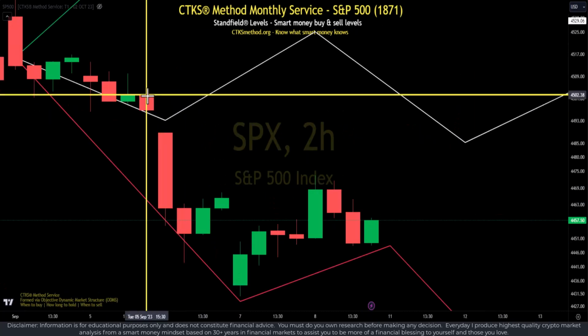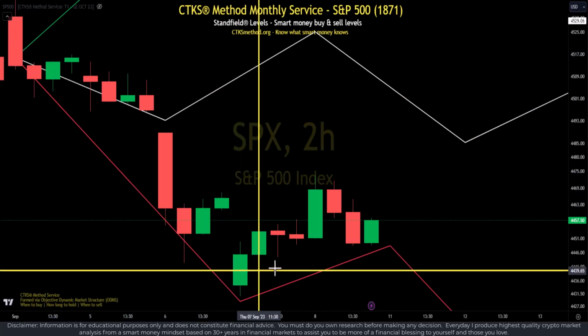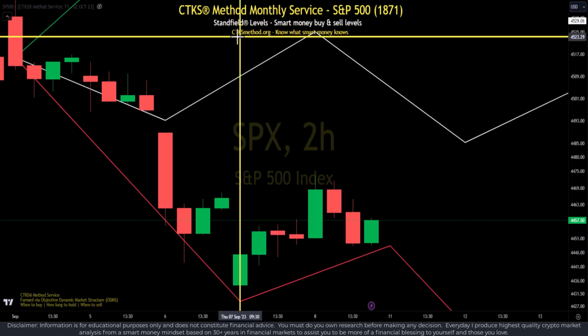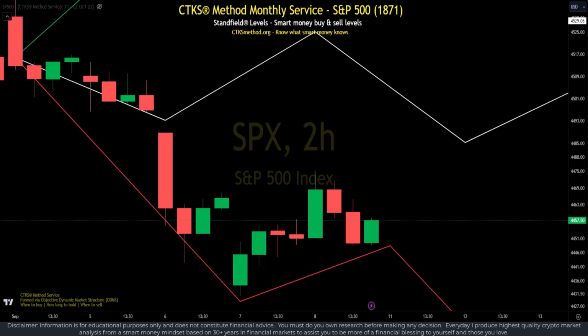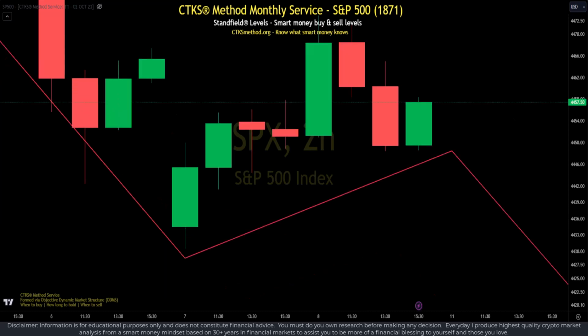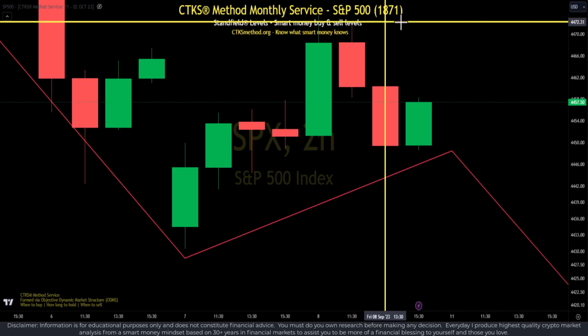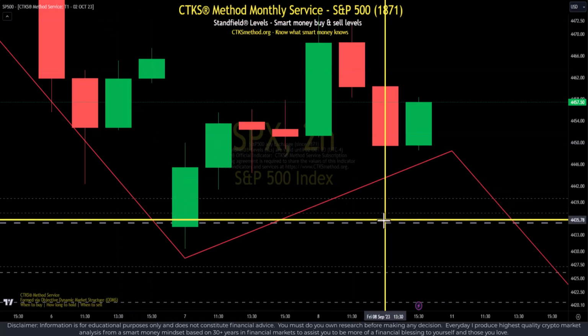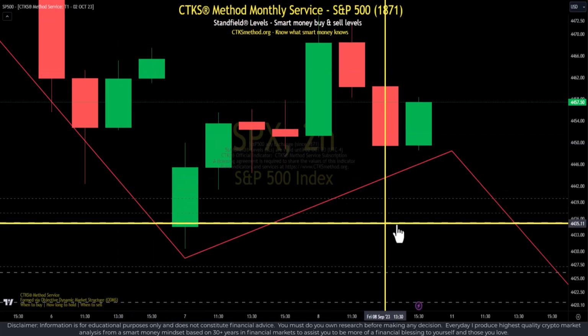Looking at the S&P 500, we can see that it's currently following a negative price path. These three-dimensional risk management curves are available in the CTKS method service, which is at ctksmethod.org. Looking where smart money buys and sells requires a different view and a different lens than the retail lens. The S&P 500 has been marked up since 1871 with the CTKS method indicator. Let's pop that on and see where smart money is buying and selling.